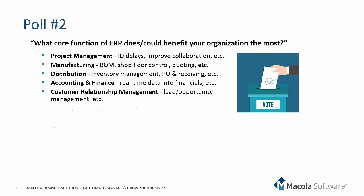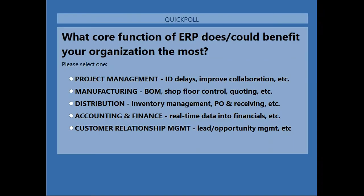So let's start here. I want to get another poll, and let me launch this one. So in this poll, let's find the answer to this question. What core function of ERP does or could benefit your organization the most?